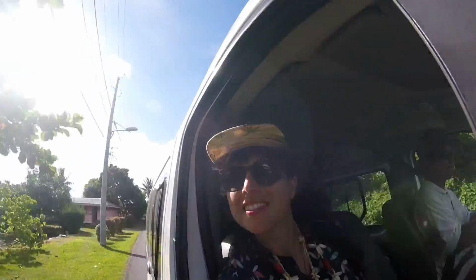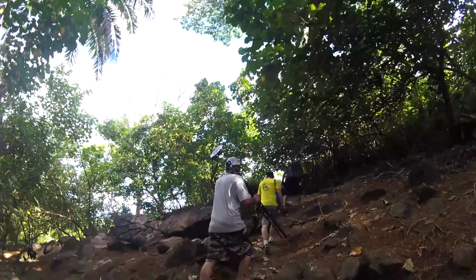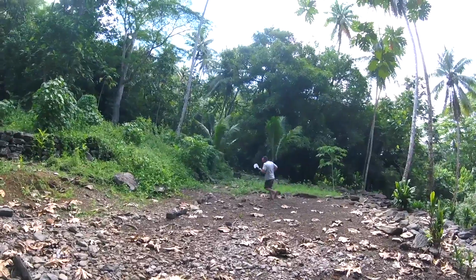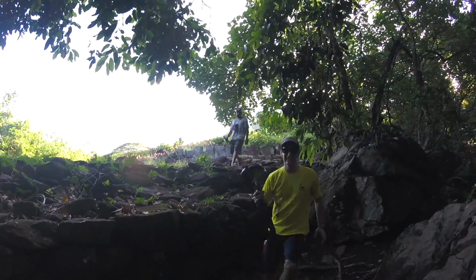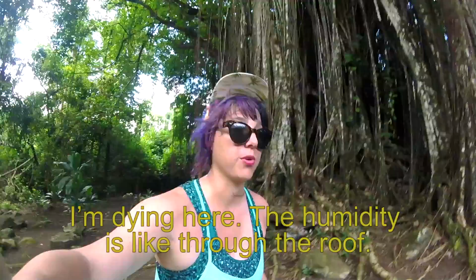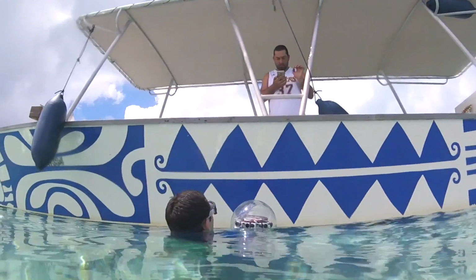Next, we were off to Huahine to capture its archaeological sites and natural beauty. This meant that we'd be hiking deep into the backcountry with our gear during what felt like the hottest day of the year. The heat was getting to us. So hot. So freaking hot. Would the camera stand up to the relentless temperatures? I'm dying here. The humidity is through the roof. These guys are crazy. The camera actually did far better than we did, and the footage we captured was awesome.